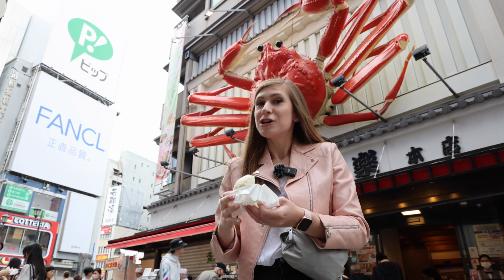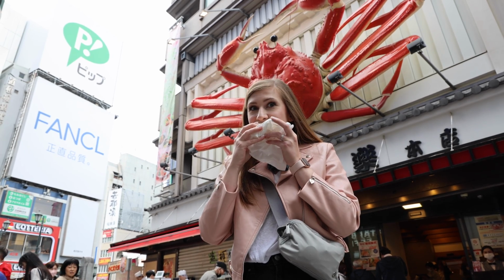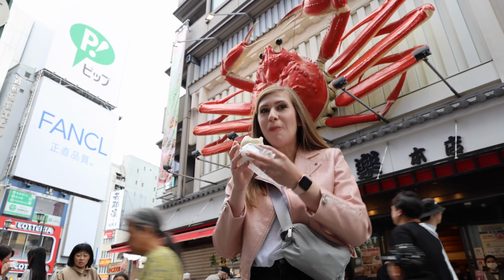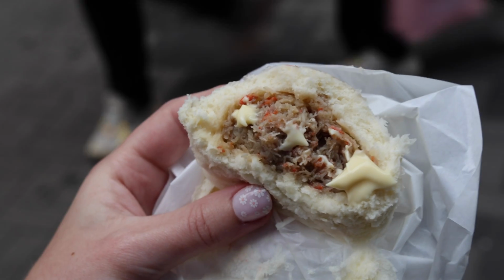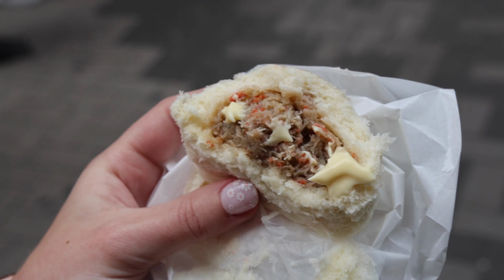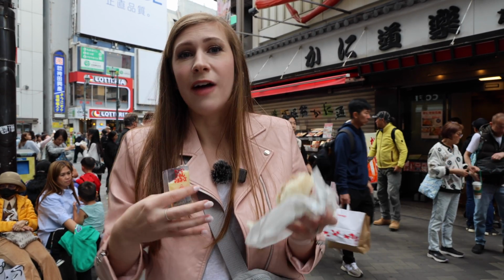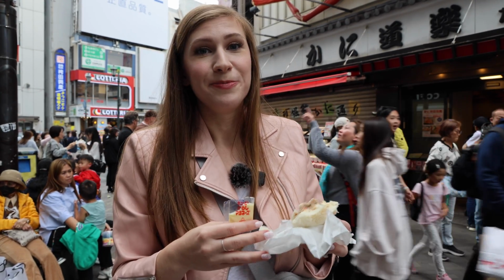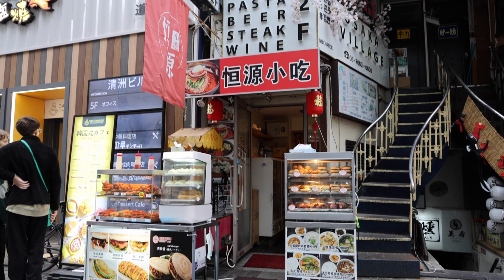I'm getting my fresh fish fix here in Japan. I am literally kneeling down on the floor just to get the shot of you eating with the big crab behind you. Adding the mayo takes it to the next level. A little bit of creaminess really goes well with the crab. And the size is such a good value. It's only 500 yen.